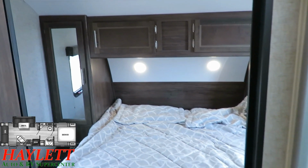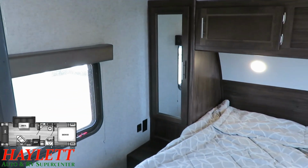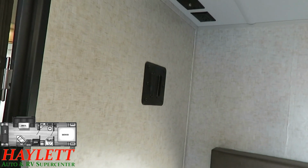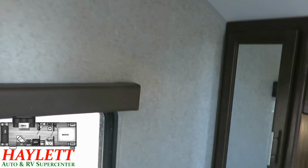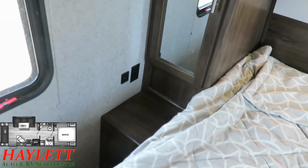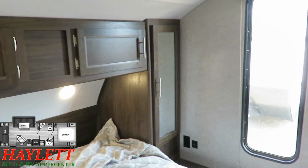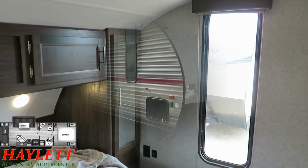Simple, but effective. You've got the dual hanging mirrored closets. The big side windows letting in lots of air. TV hookups would be just to our left over here. Both sides of the bed get household and USB plugs. You also have a huge, humongous viewing window over here on the campsite side of the RV.